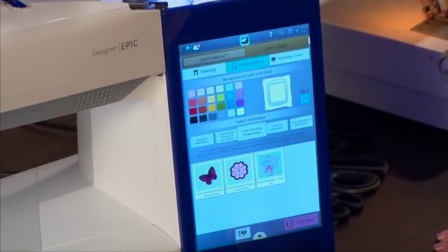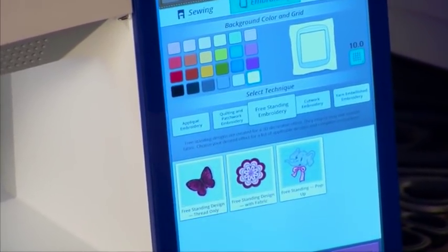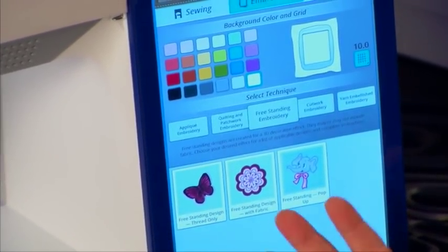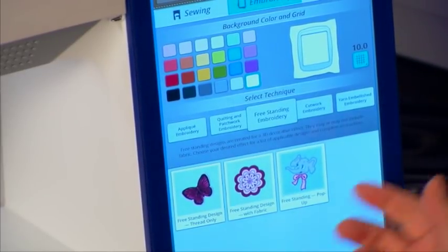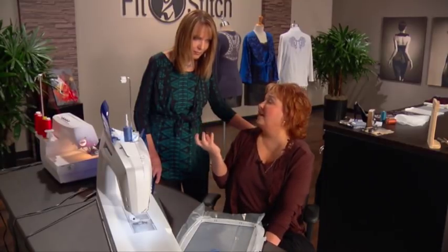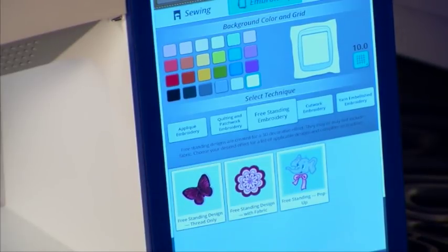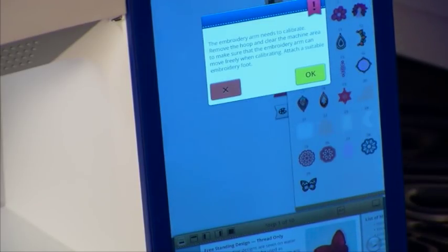Up is going to pop three little menus. One is going to be freestanding thread only. One is going to be freestanding with fabric. And one is going to be freestanding with pop-up, which means it's going to have something that's going to come away from the fabric. We're going to do our freestanding thread only, because we want to cut it away and place it, just like what you did.